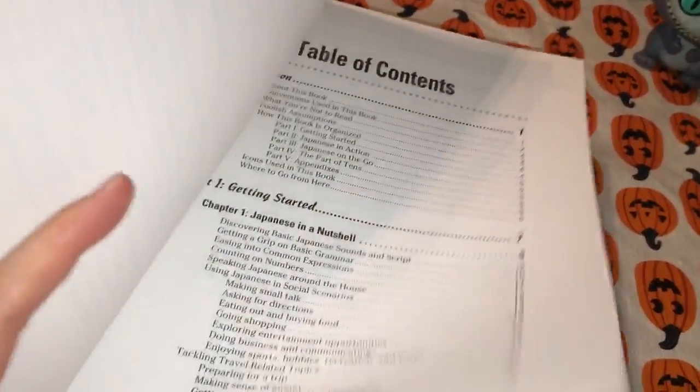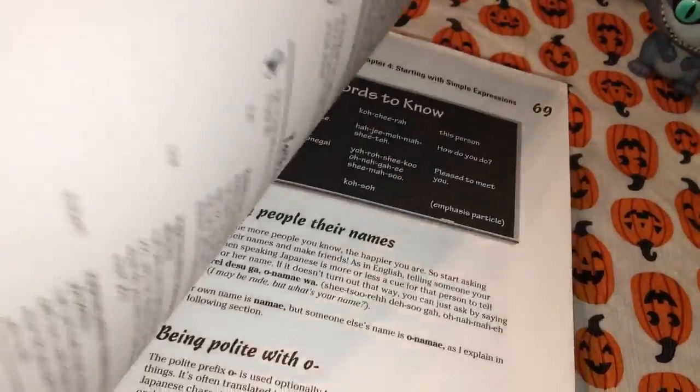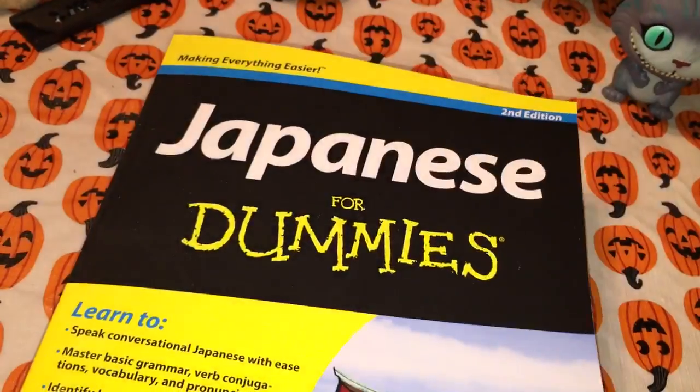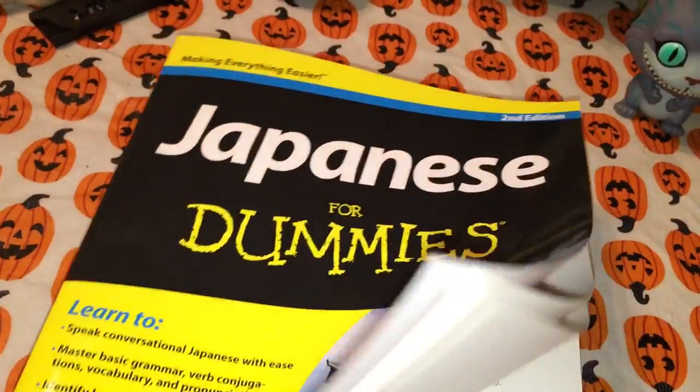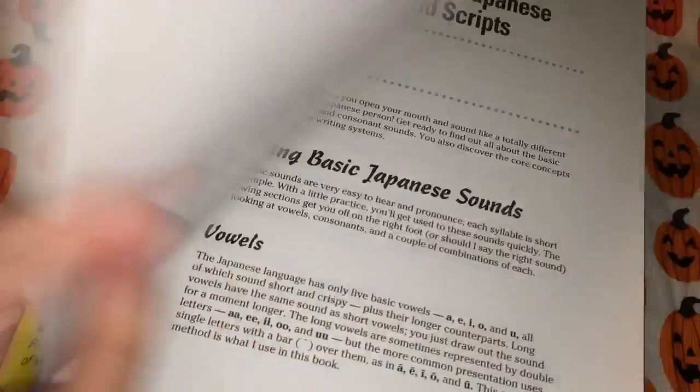I don't really know what else to say about this besides, obviously, it's not an easy language to learn. And if I've learned one thing, it really helps if you know something. When you study Japanese, I think the best way is you need to learn the hiragana and the katakana, which are the ones that are borrowed.